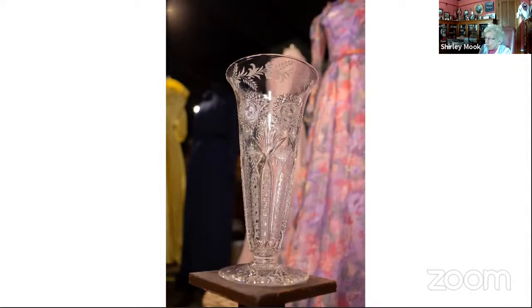And so when they had the sale, they put a price on the vase and nobody bought it. So I was to meet Sarah at the house on a Monday morning. And while I was waiting for Sarah to come down, I saw this vase. And I thought, oh, this is a crystal vase. How come? Well, then I saw the crack. Well, so I knew then.